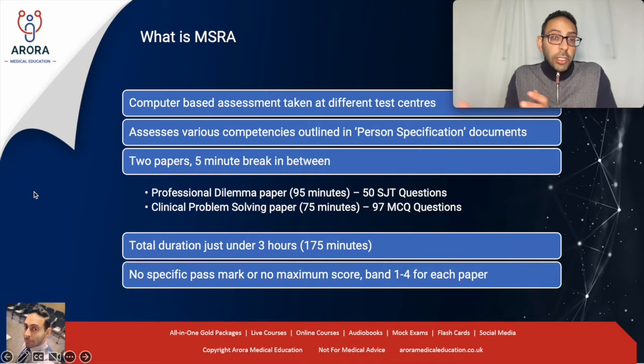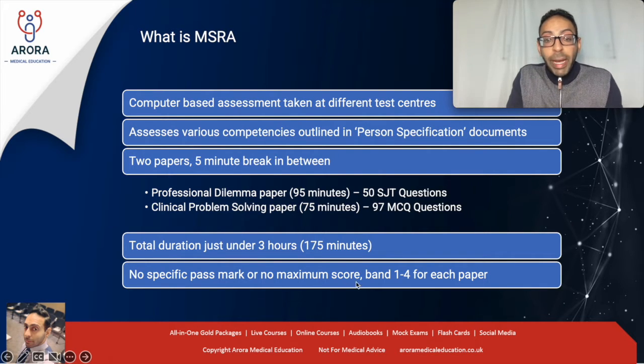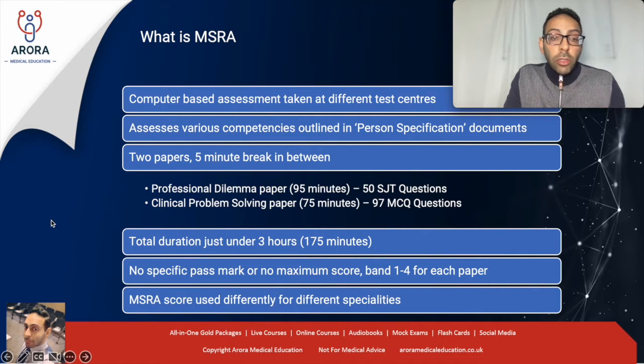Now, there's no pass mark as such for MSRA. You get a score based on bands. So you get band 1 to band 4 for both papers. So for example, you might get band 3 in your professional dilemma paper and band 4 in your clinical problem solving. Band 1 is the lower side of the scores, band 4 is the higher side of the scores. And remember, it's a ranking based system. So the higher the score you get, the more likely you are to get into training or to put yourself in a better position to get into specialty training. So no pass mark, no maximum score. You're given bands when you get your results of the assessment. And like we mentioned, the score itself can be used in different ways for different specialties.